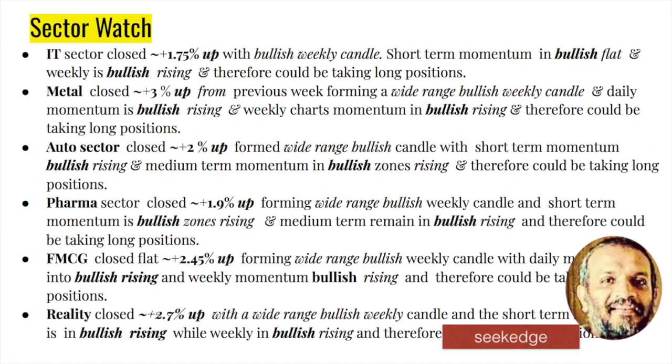Let's move ahead and see what the sectoral and the major industrial sectors are saying. No doubt about that, it's all up, it's all green, it's all bullish, everything up. IT 1.7% up, pharma 2% up, auto 2% up, FMCG 2.4% awesome, realty 2.7% up, absolute bullish momentum rising on both time frames, and long trades can be made on any of those. So this is where the rally is absolutely reflecting across the sectors, an absolute up move on all the major indices.